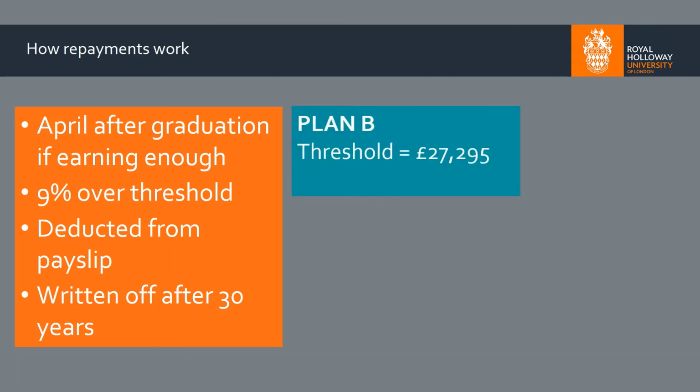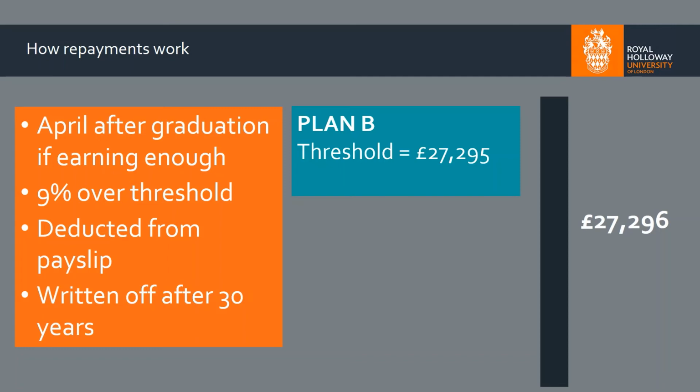The current threshold for Plan B, meaning anyone who attended university using student finance after 2012 with the increase in tuition fees, is £27,295. If your child had a yearly salary of £27,296, that would mean they'd be £1 over the threshold and would need to pay back 9p per year.